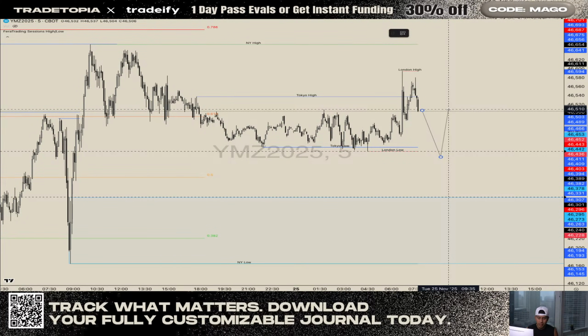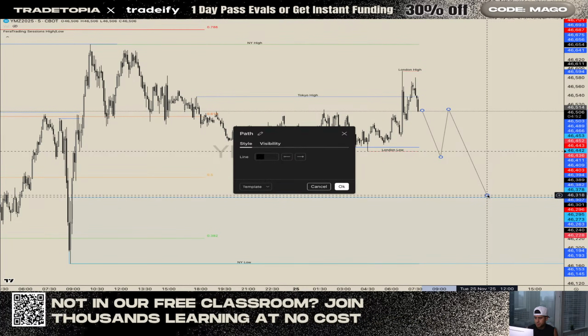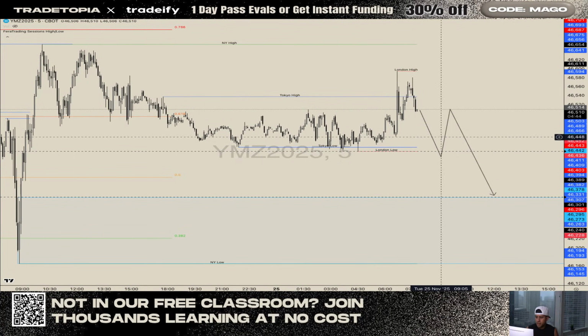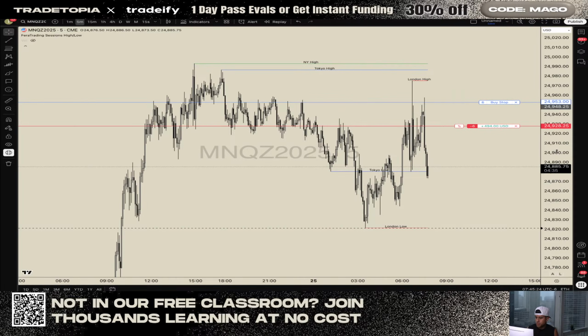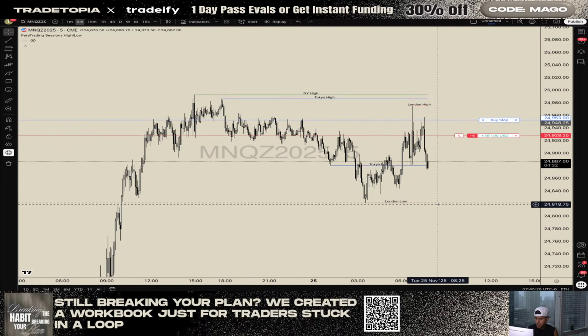And I don't know if you want to give up that much. So sometimes it can go like this, and then you have to deal with the whole pullback and all that jazz. So sometimes it's a little bit more annoying. But at this point, I think breaking past London lows is more than enough. Well over a 3R here.